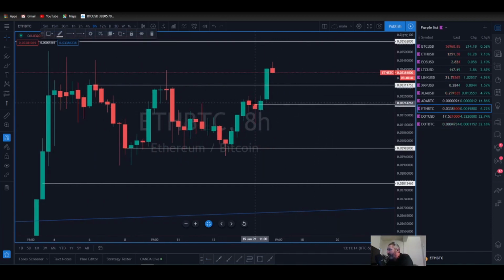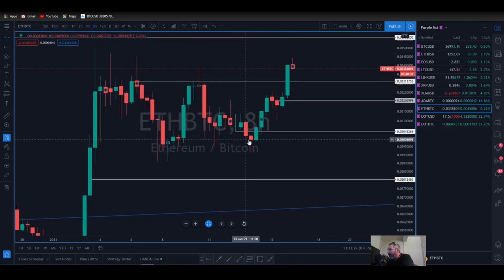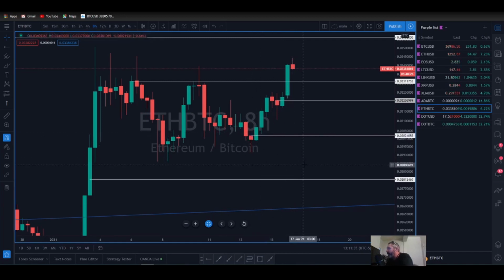So I would be looking for a support hold at 0.032066999. All right, right here. This would be the last area I would want to see hold. If you do not get this, then you are possibly coming all the way back down to this area here. And why didn't that work? There you go. And that level is 0.03024085.